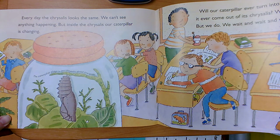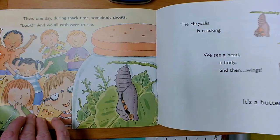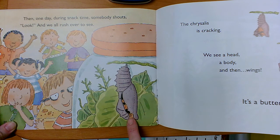Will it ever come out of its chrysalis? We can hardly wait, but we do. We wait and wait and wait. Then one day, during snack time, somebody shouts, "Look!" and we all rush over to see.